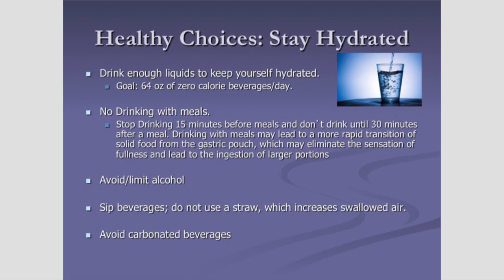Okay, so a good amount, good. You really want to focus on 64 ounces a day, and your protein shakes would count towards the 64 ounces. Herbal tea would count towards 64 ounces. Crystal Light would count. So 64 ounces a day.